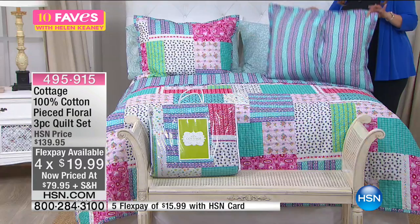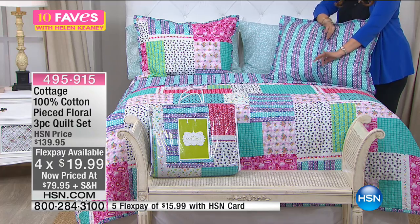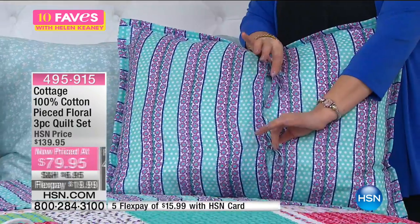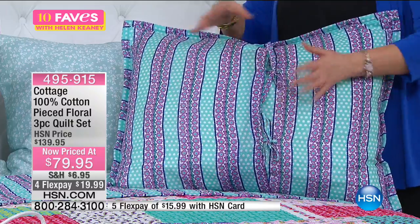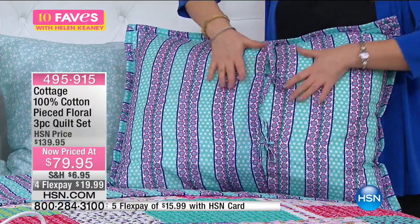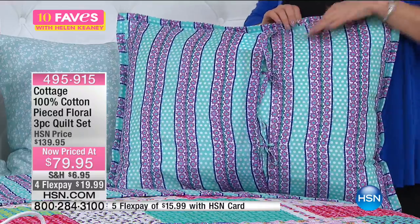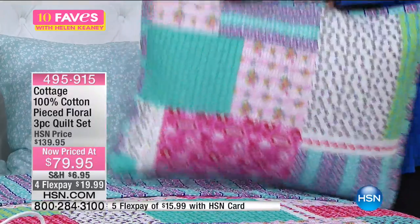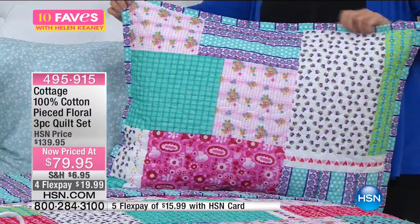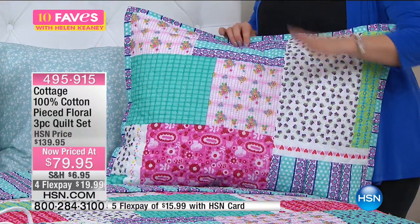I love the back of these shams. You get the quilt and two shams, and they tie with a little bow. A lot of times, shams are usually an envelope pocket. These have little bows that finish it all off. And then you get one fabric for the back that also goes on the flange. When I turn it around, you see the same material on the flange. And then you've got the same patchwork that's on the quilt.